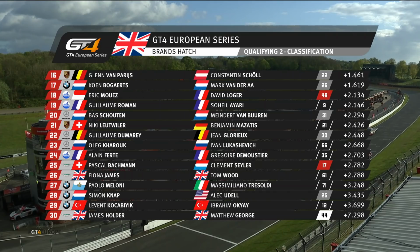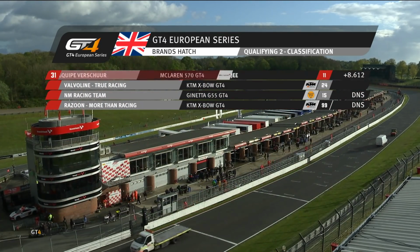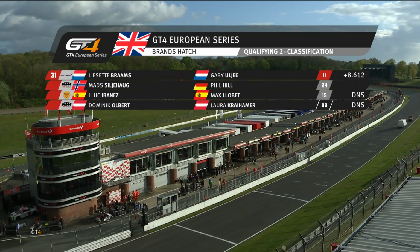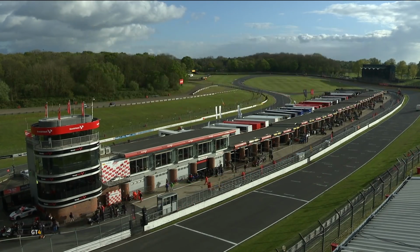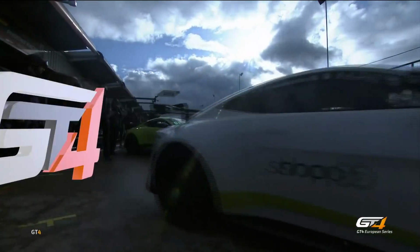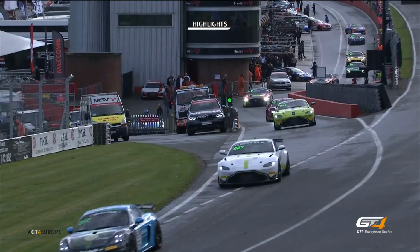Alec Udell, the American who was really good at Monza, is only 28th, racing here for the first time, ahead of Ibrahim Okiai. Matt George 30th, and then to round out the times, Gabi Ulyi, with Phil Hill not doing a time, Lucas Ibanez not coming out, nor Laura Kreihammer. We've got a number of cars under investigation for a best lap time being done under red flags, but let's have a look at the highlights of another eventful session here at Brands Hatch.